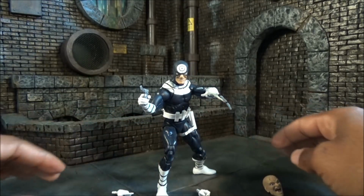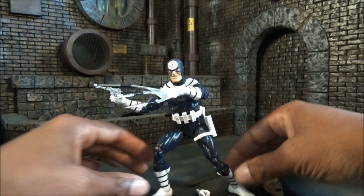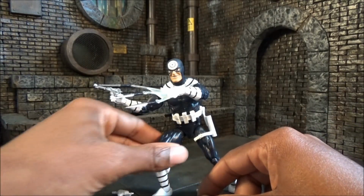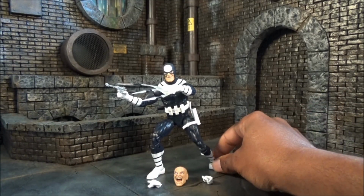And he is very much well deserving of the number 2 spot, in my opinion. This Bullseye is just, yep, got him, Hasbro. You got him. You gave us something really great in this fig. Excellent work, excellent job.